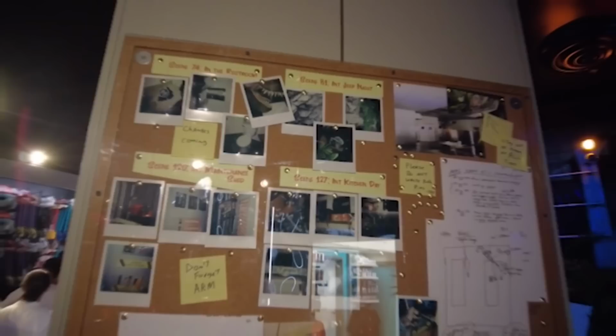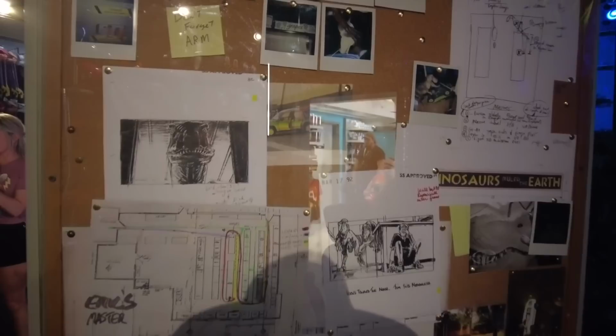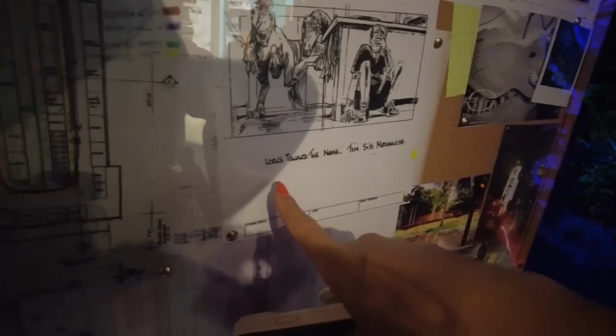This is awesome too. Here's all the storyboard and photo scenes for the sets that they have in here to take photos with. So for example, here's the kitchen scene. You can see the raptors coming around the corner there. Looks towards the nose, Tim sits motionless. You've got your notes on there. You've got your master diagrams. And oh, this is fun.